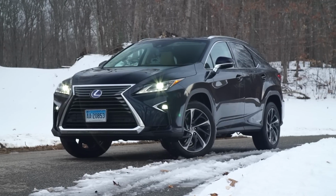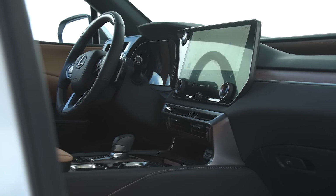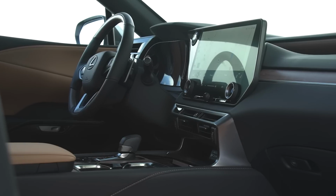Another big change compared to the previous model is that the RX now uses a touch screen instead of the old touch pad, which we all hated for the infotainment system. Lexus learned that; it is slowly disappearing from their lineup. Yeah. Oh yeah.